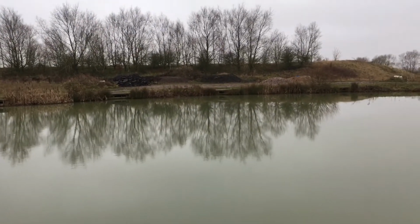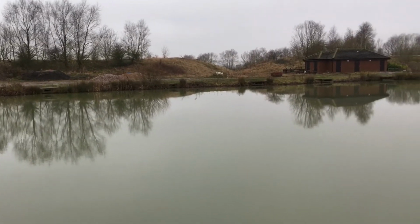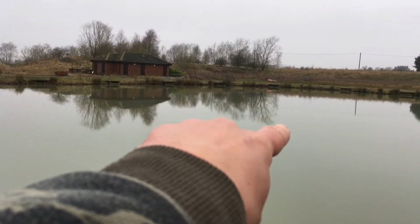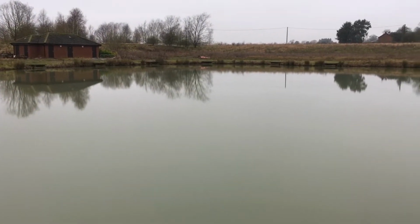I think again today is knowledge, because I remembered whereabouts I saw a carp top last time I was here. I chanced it and I put a bait out there, which is round about where the end of my finger is, just here. And that knowledge from a past session has got me that bite.